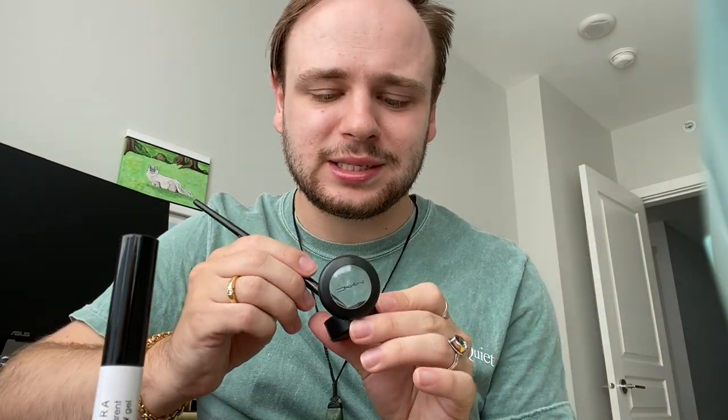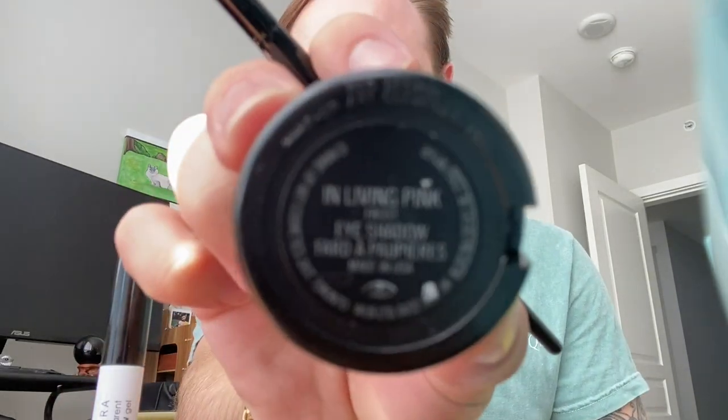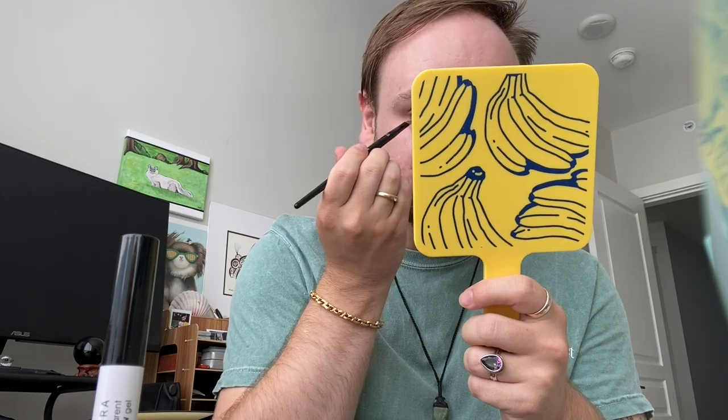Since it's Pride, I'm gonna be adding a little bit of something something. So I just have this pink, In Living Pink, from MAC. I like to apply it under my eye. It gives sort of a, I don't know, I just like the look that it gives.